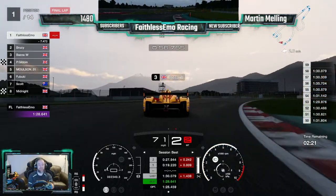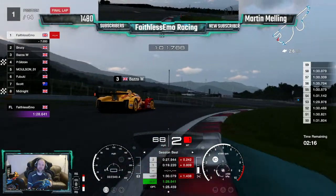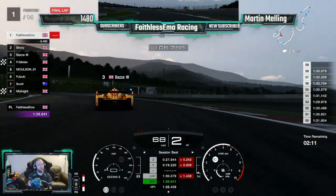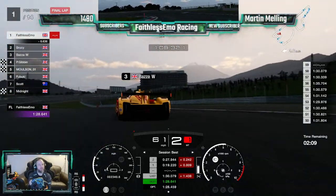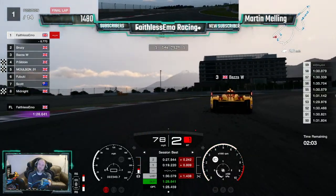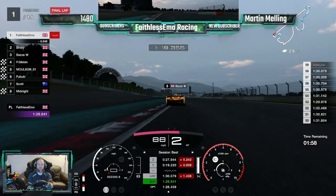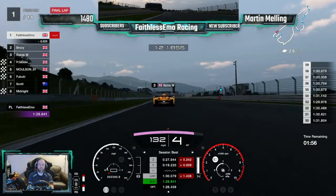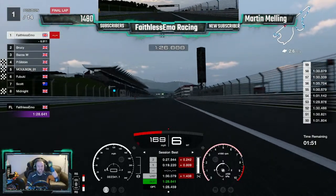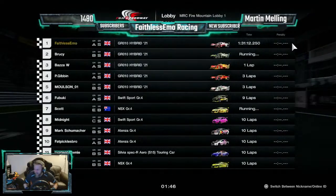Bad place to be, Tino, in the final lap of the race. Why am I fighting with him? Just one nudge in the wrong place, we could be spinning around here. Do not have the gap to be doing it. Come on! Get in! Get in! Whoa!